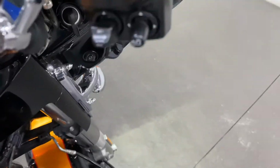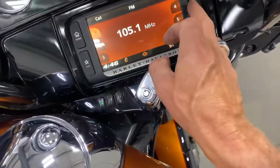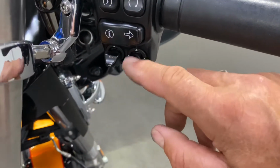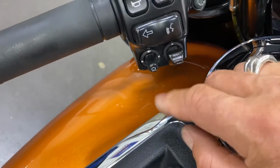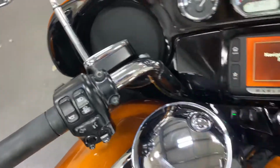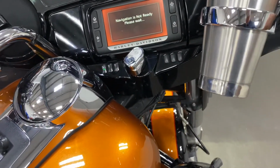So of course it comes with all the stuff. I'm just going to show you here. There's your radio. There's your navigation. It's going to load up in a second. While it does that, I'll go over here and show you. This is for your CB, your squelch, and etc. Your information, your turn signals. This is for starting. Over here is your cruise control and your volume buttons, and then your headlights up here, your horns over here, chrome brake cover there. Just fabulous.